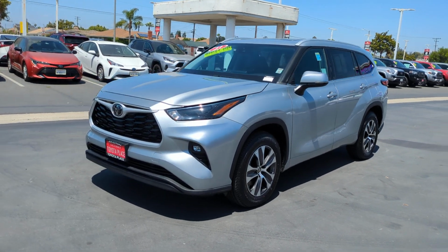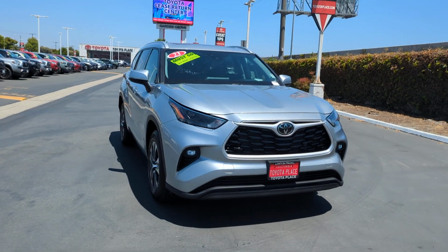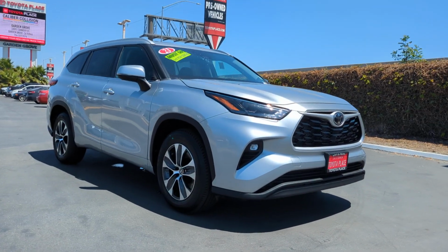Go home happy with the 2022 Toyota Highlander. From daily drives to epic road trips, this Highlander has you covered.